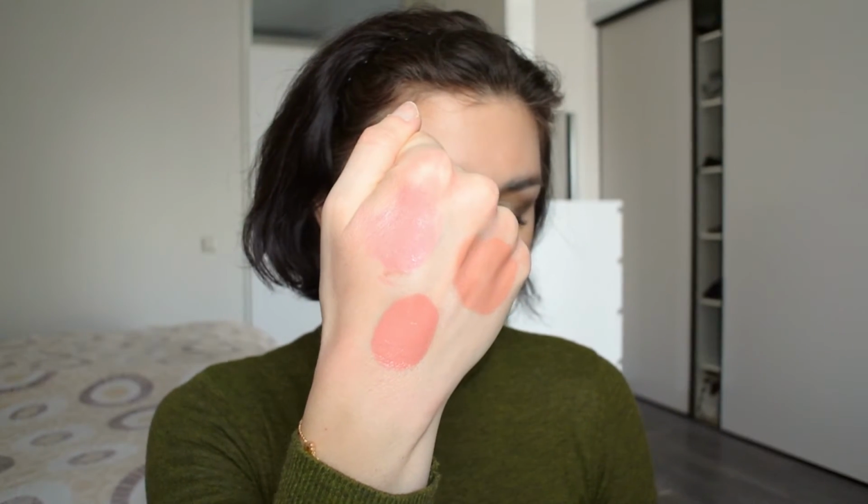So it makes the tone of the pink blush a little bit lighter, and it also makes it a bit more sparkly, you know. Well, not really sparkly, but shimmery because of the highlighter formula.